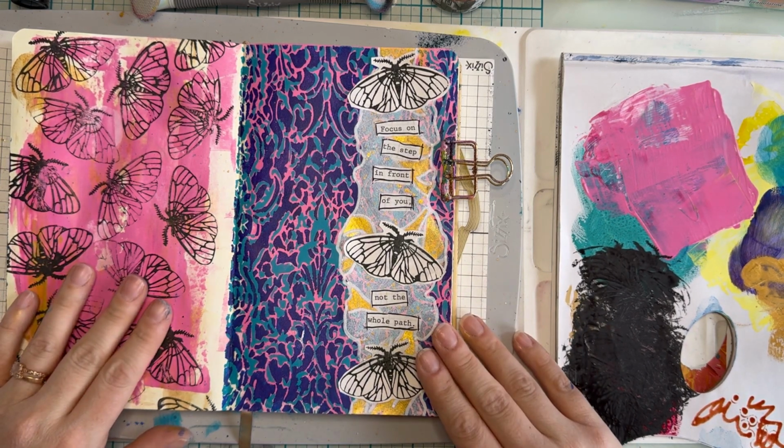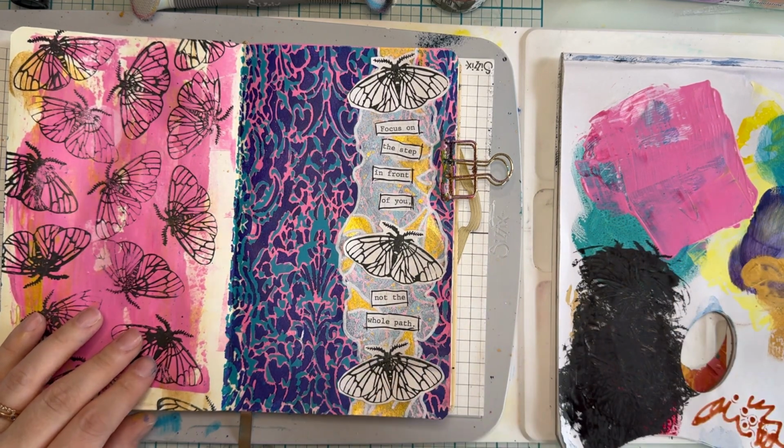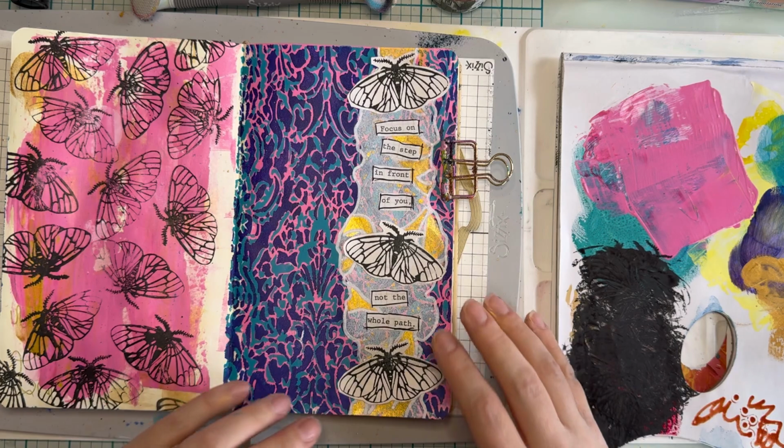I hope that you got your journal out and created along next to me. And if you didn't, go get your journal right now and pick your favorite colors and think about how they make you feel and why they make you feel that way, and then create a beautiful page with them.